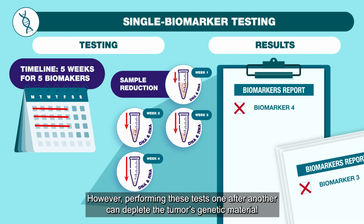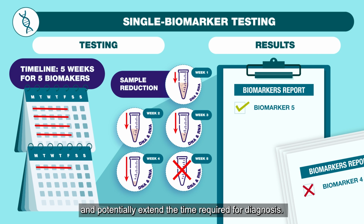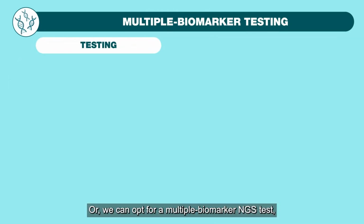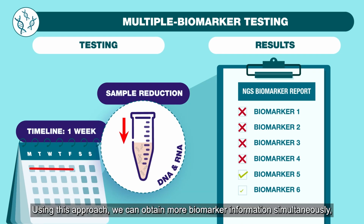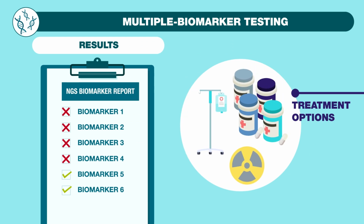However, performing these tests one after another can deplete the tumor's genetic material and potentially extend the time required for diagnosis. Or we opt for a multiple biomarker NGS test, which allows for an efficient use of the tumor's genetic material. Using this approach, we can obtain the biomarker information simultaneously, getting comprehensive data for making therapy decisions.